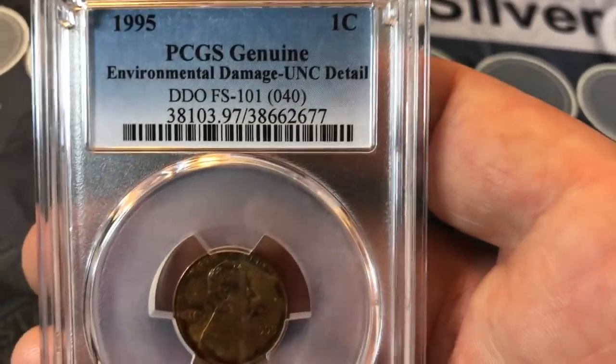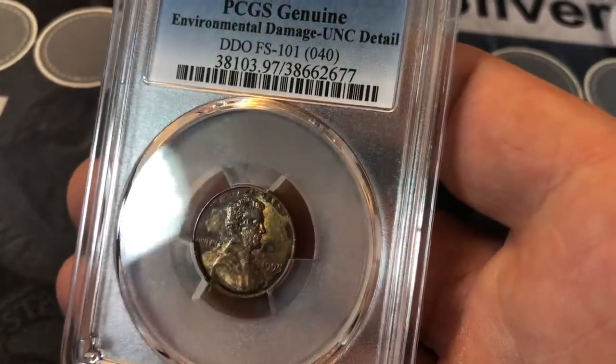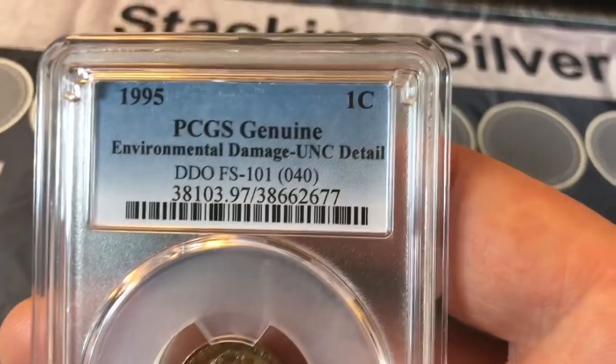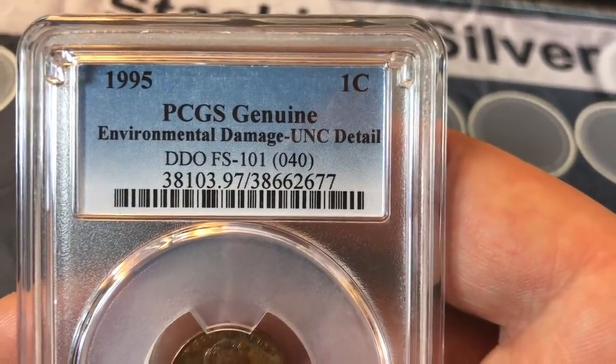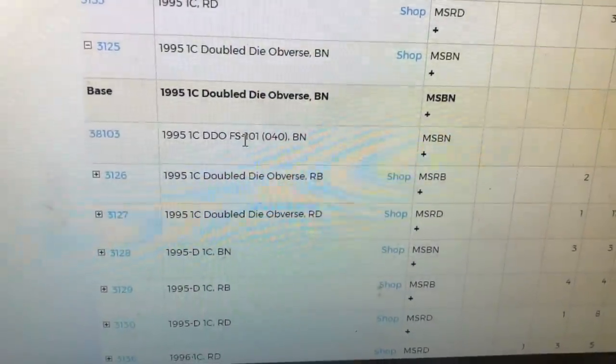So this coin would have in fact been a mint state coin had it not been subjected to whatever it was subjected to. Either way, it's been a confirmed DDO FS 101. This is a 1995 double die obverse. If we go to the PCGS population report, it's right here.